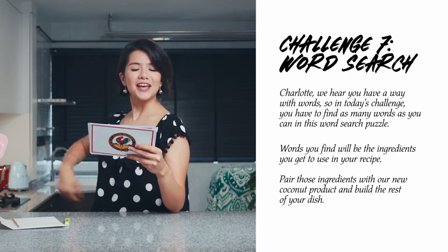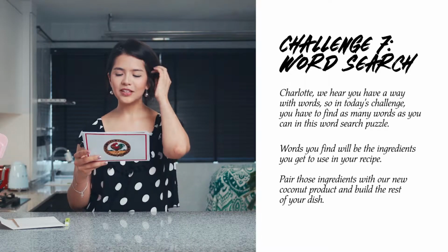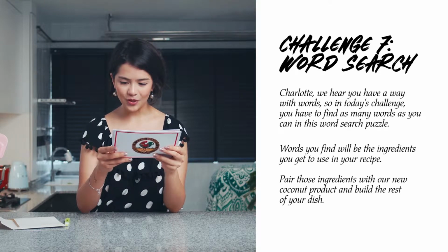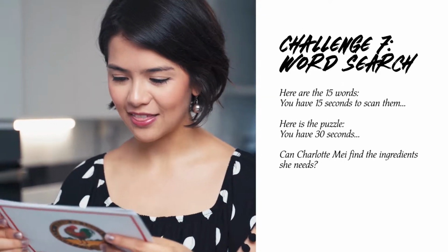Thank you very much. So in today's challenge, you have to find as many words as you can in this word search puzzle. Words you find will be the ingredients you get to use in your recipe. Pair those ingredients with our new coconut product, okay, and build the rest of your dish. Here are the 15 words. You have 15 seconds to scan them.